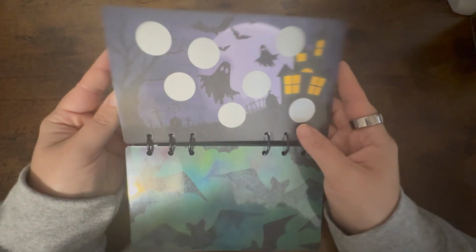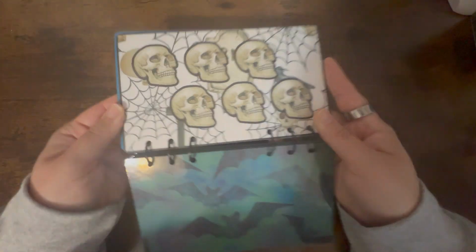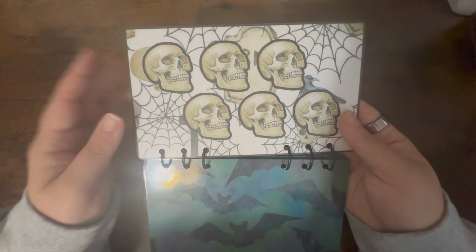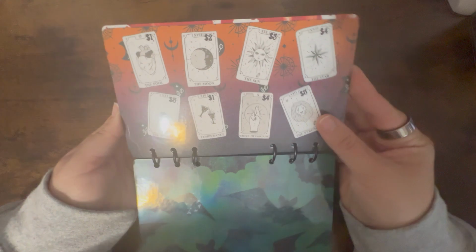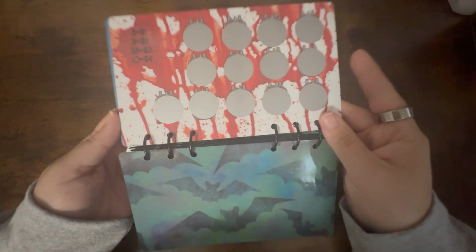So there's that. Then you have another scratch off here with the haunted house. I tried to hit a lot of the Halloween-y type themes: haunted house, skeletons, ghosts, potions with witches, zombies, like all the things. This is a roll and save, so you write your amount in the skull. This is a color-in here with the tarot cards. Again, the highest number on this one is 5.